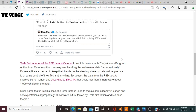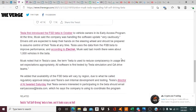Tesla uses the data from the FSD beta to improve performance, and according to Electrek, Musk said last month there were about 1,000 vehicles in the beta. Musk noted that in Tesla's case, the term beta is used to reduce complacency in usage and set expectations appropriately. All software is first tested by Tesla's simulation and QA drive teams. He added the availability of the FSD beta will vary by region due to what he called regulatory approval delays and Tesla's own internal development and testing.